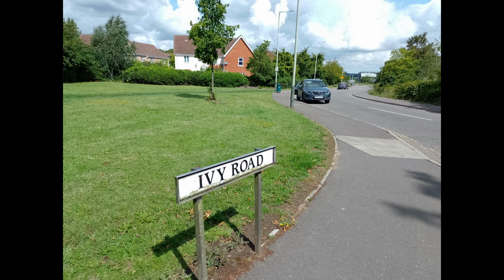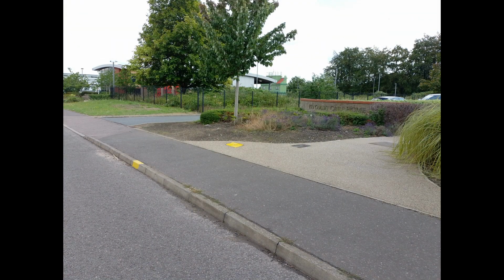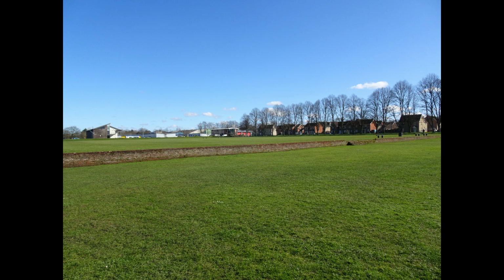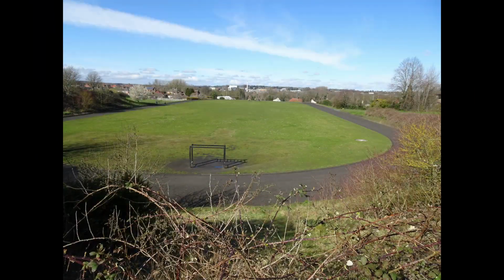Ivy Road is a residential, commercial and recreational area that was the site of the former Bowthorpe School. Elements of the school's legacy remain, including vast playing fields which now form a park, and even the school's running track set into a natural bowl for spectators.